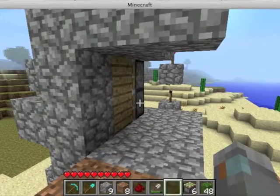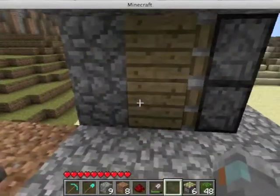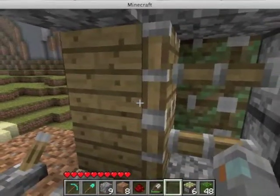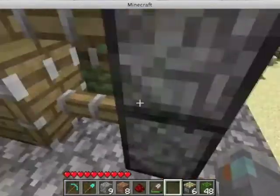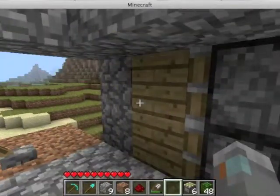Here I've broken down the door so we can take a closer look at how it works. These 2 sticky pistons right here are responsible for moving the door blocks back and forth, while behind them we have 4 more auxiliary sticky pistons, which move both the primary sticky pistons and the door blocks out of the way so we are able to walk past.